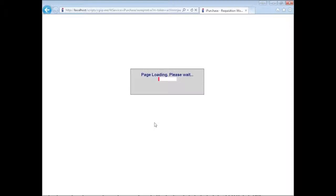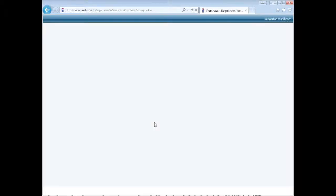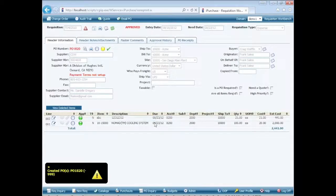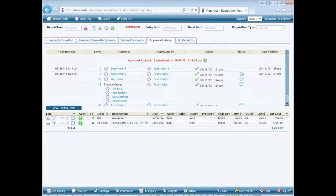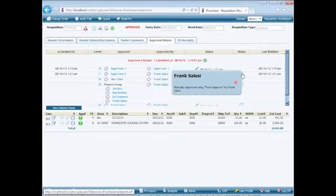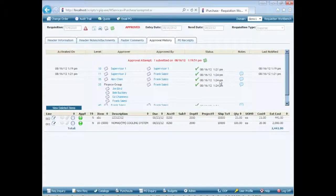What force approve does is automatically approve on everyone's behalf and create a PO. Everyone is notified that this happened, so everyone that was skipped will get an email telling them that Frank just force approved this rec, so they know. It'll happen, but they know after the fact.